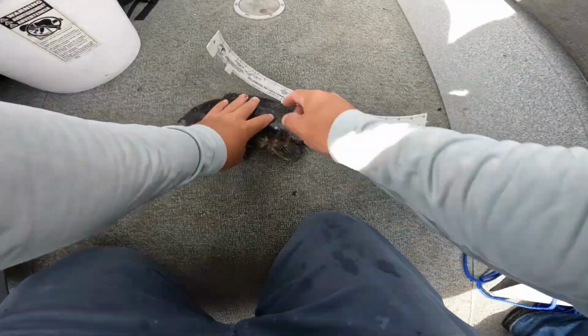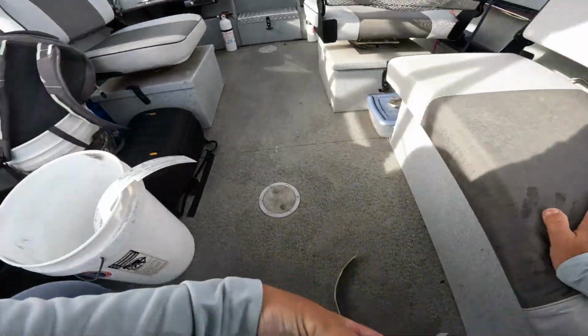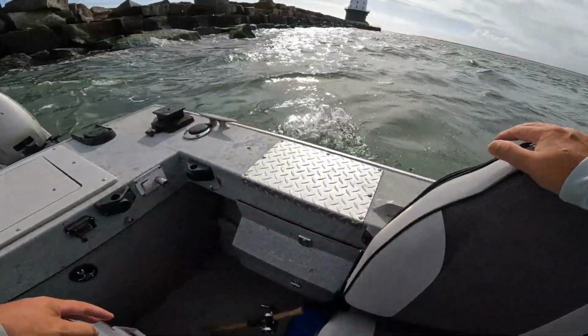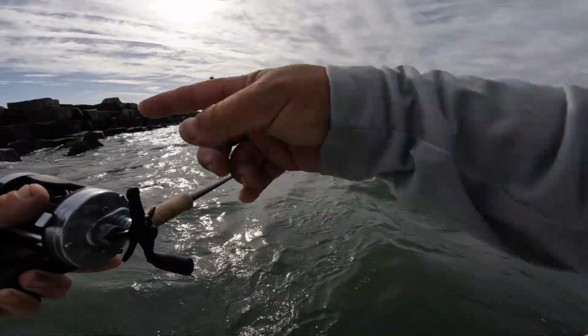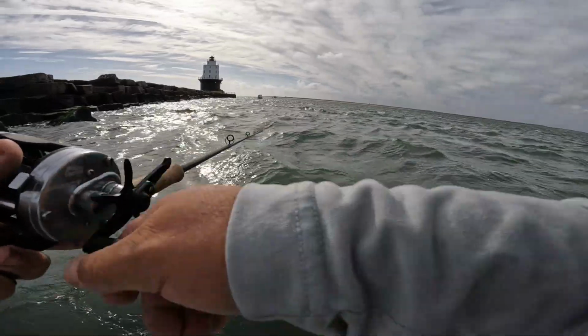14 inches, guys. 2 inches short. Not a bad way to start off, for me, that is. But I'll get that fish on its way. Guess these other boats felt the presence, man, and they start coming around the corner, magically appearing from nowhere.